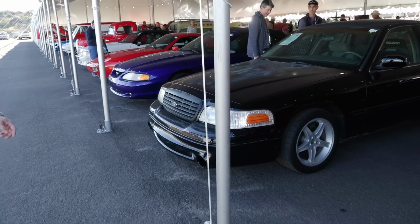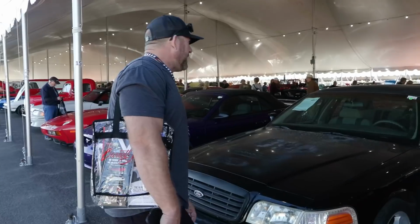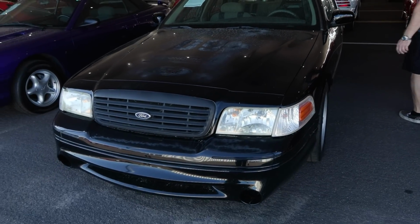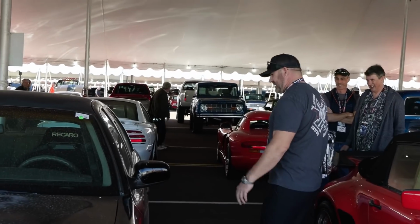Oh, it's a Bondurant one. So it's probably been really taken care of. Barely driven. It was an instructor car, so you know it was taken care of. 5,000 miles on it. Same set of tires it came on with.